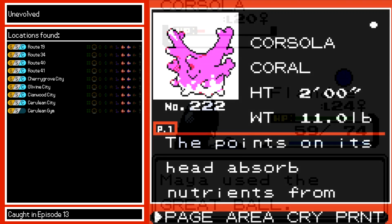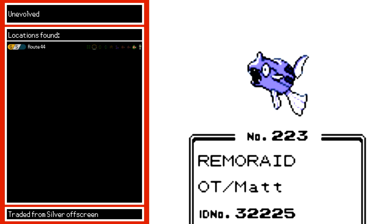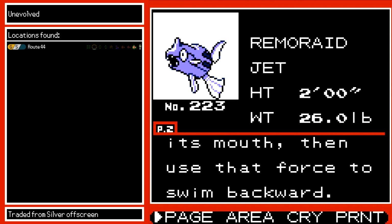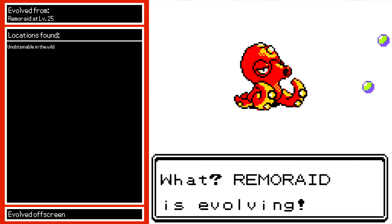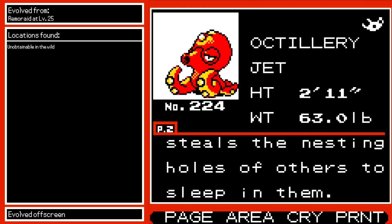Corsola, the coral Pokemon. The points on its head absorb nutrients from clean water. They cannot survive in polluted water. Remoraid, the jet Pokemon. To escape from an attacker, it may shoot water out of its mouth, then use that force to swim backward. Octillery, the jet Pokemon. Its instinct is to bury itself in holes. It often steals the nesting holes of others to sleep in them. What a dick.